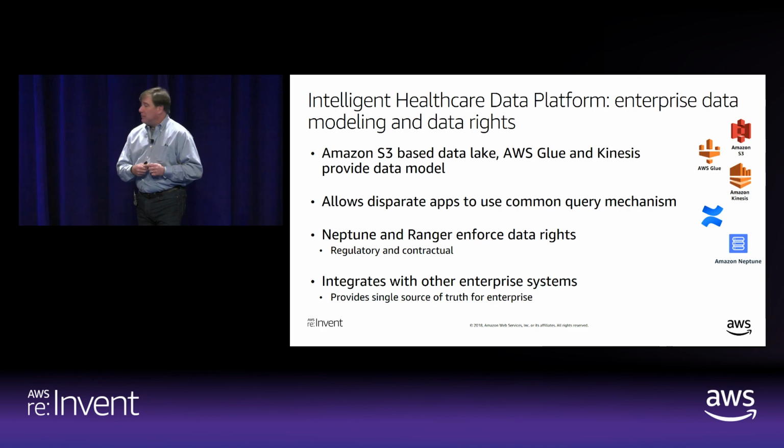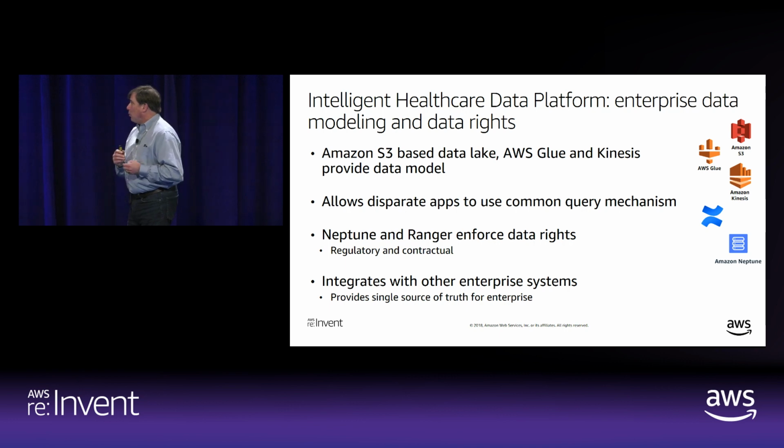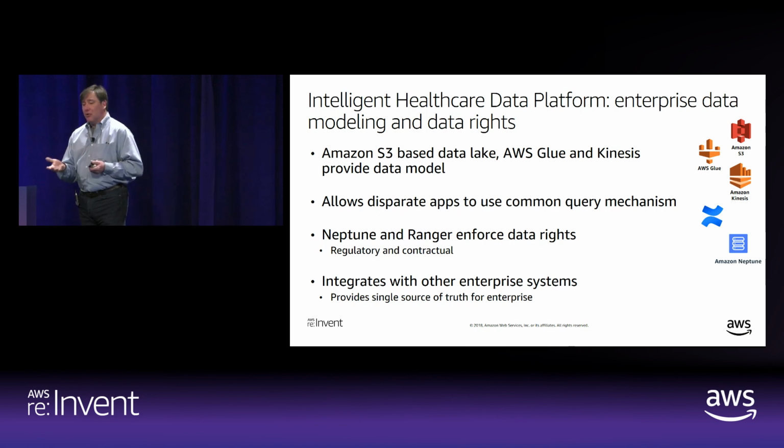I hand-waved just a little bit about data rights, and here we'll talk about how Glue and Kinesis and Ranger as well let us build a lot of this stuff. We've talked a little bit about the platform that allows us to build a consistent view of data across traditional operational boundaries. And we've used both S3 to put it at rest and Glue to transform it into a common data form.